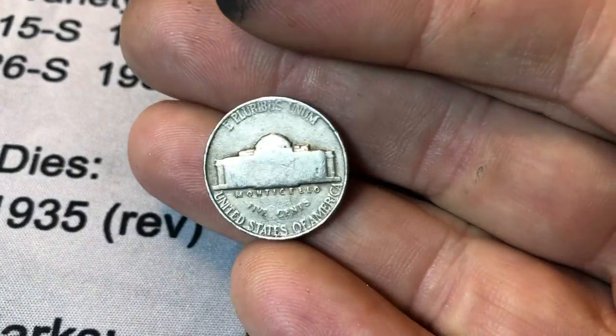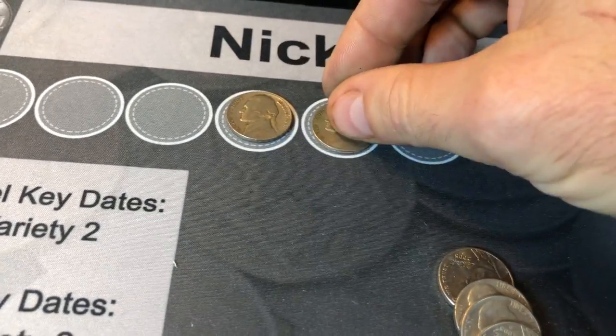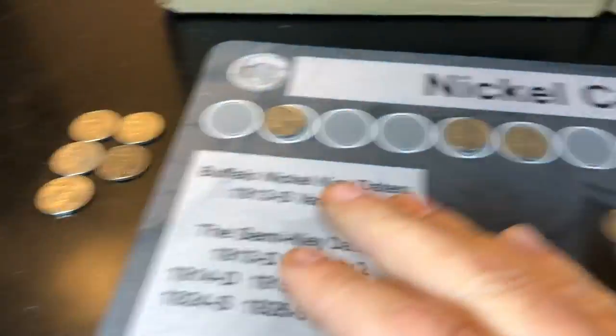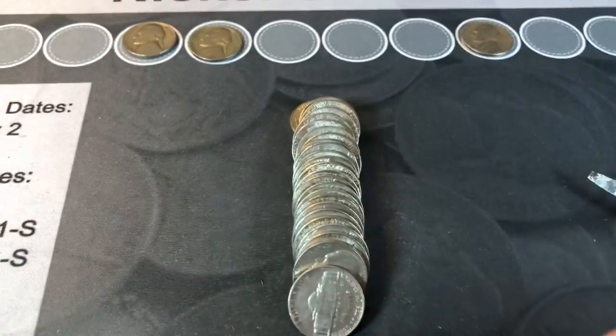Same roll, at least we got a second 40s, a 1946. It's worn pretty good, but it is another find. Roll 27, finally going to get another 40s nickel. It's a 1940 Philadelphia. And I'll tell you, these nickels are dirty today. But hopefully the box heats up.